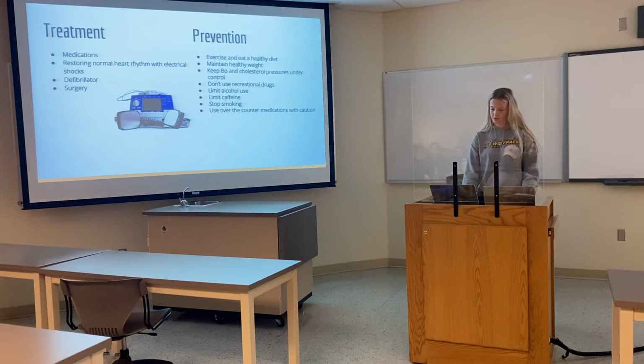And then open heart surgery is needed if there is a blockage in the heart causing the tachycardia. Or there's a procedure called a maze procedure where the doctor makes small incisions in the heart tissue to create a pattern or maze of scar tissue, because scar tissue does not conduct electricity, and this interferes with the stray electrical impulses causing some types of tachycardia.